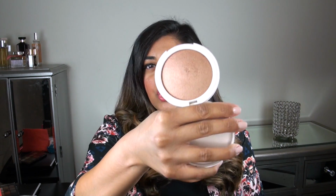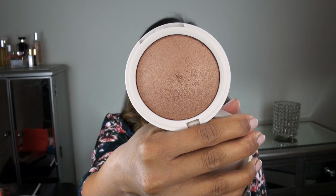This is the Topshop, what is this even called? The Topshop highlighter in the shade Horizon. And I saw this post on Instagram. Somebody compared this highlighter to the MAC Extra Dimension Skin Finish in Superb, I believe. And they said it was a pretty much exact dupe. And I love this product.